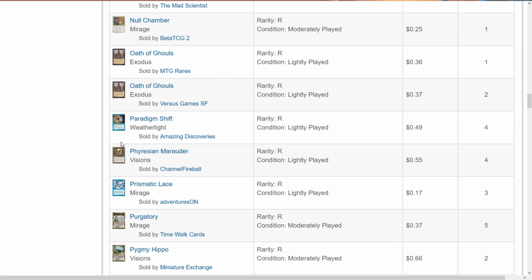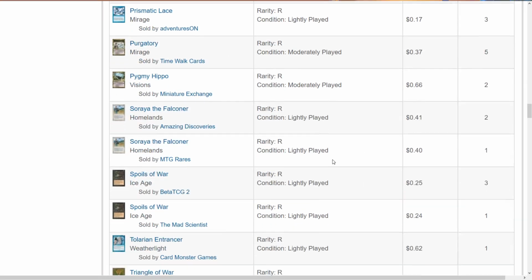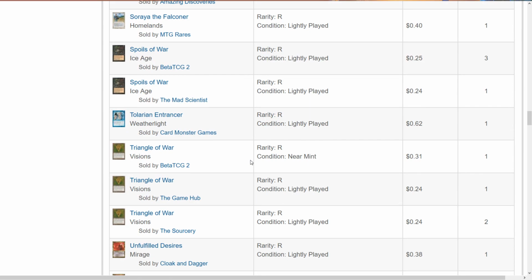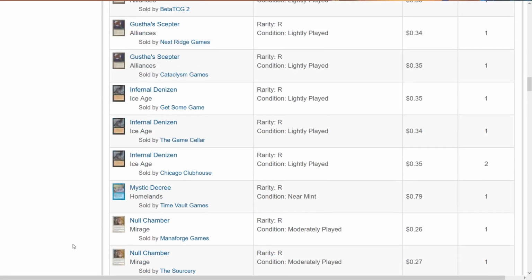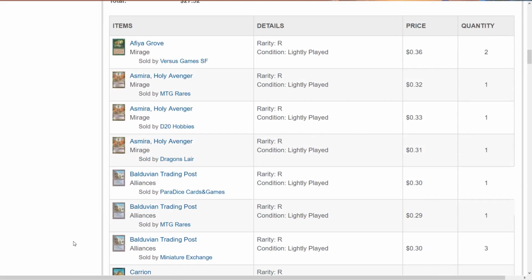Again, we'll look over all of those, and you can just see that I basically bought a bunch of copies of all of the cards that I think have any sort of playability left, because I don't think there's a lot of time left for reserve list cards, and I'll show you why here in a second.